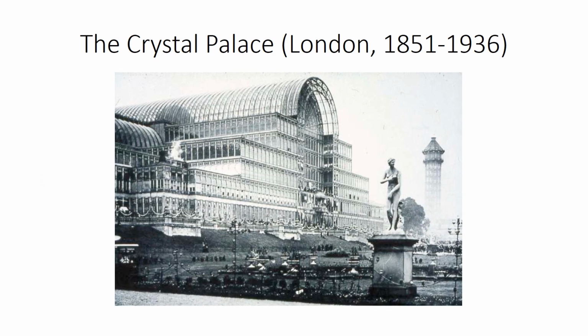Here is a picture of the Crystal Palace of London. It was built in 1851 for the Great Exhibition. It was moved in 1854, and it burned down in 1936. The Crystal Palace of London was very influential in the development of modern architecture, particularly in regards to the streamlined modern style. It influenced the design of shopping malls in 19th and 20th century Europe and America.